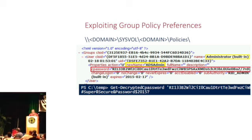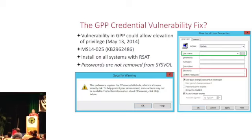Well, Microsoft fixed this, kind of. Two years after the issue was identified and exploited, there's a patch. MS14-025 released last year. But this must be installed on all of the computers that are used to manage group policy. And all it does is stop you from putting in the credentials, but the issue is that if you already have group policy preference credentials that are in SYSVOL, this doesn't remove them. So you do have to go back and check. Microsoft has a script to scan SYSVOL to let you know if you have this issue or not.